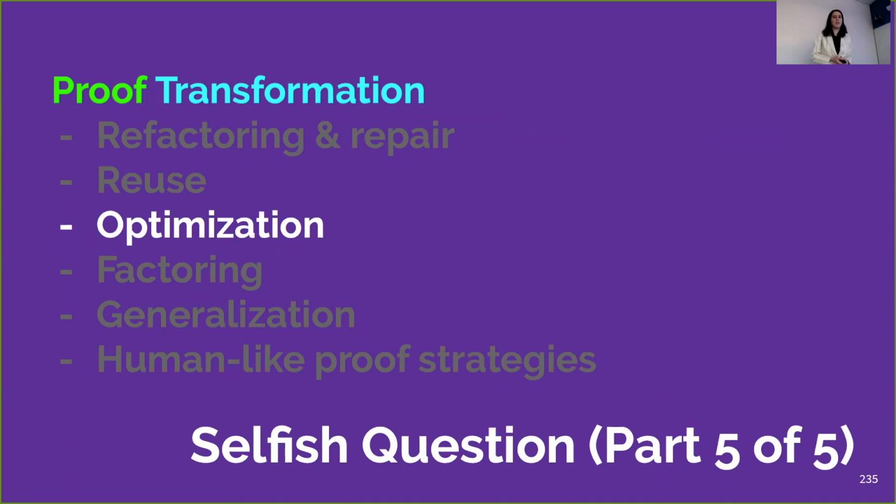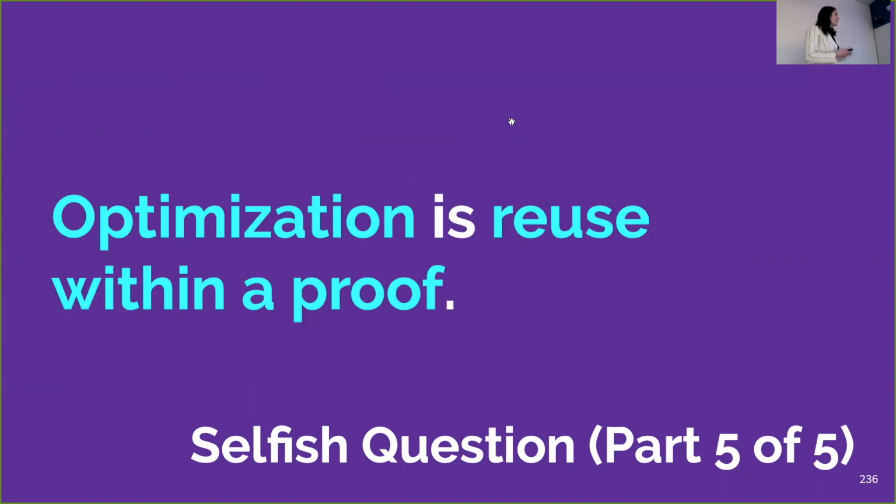I spoke briefly earlier about the fact that I can use this to optimize proofs as well. I would say optimization is reuse within a proof. Say that I have a proof that does induction too many times, and there's a proof that does induction fewer times. What I found is that I can run some kind of tool that will discover inside of it the proof that has fewer levels of induction. So it will pass through the more optimal proof all the way, and then I can take that out, transform it, and get something more optimal in that sense.